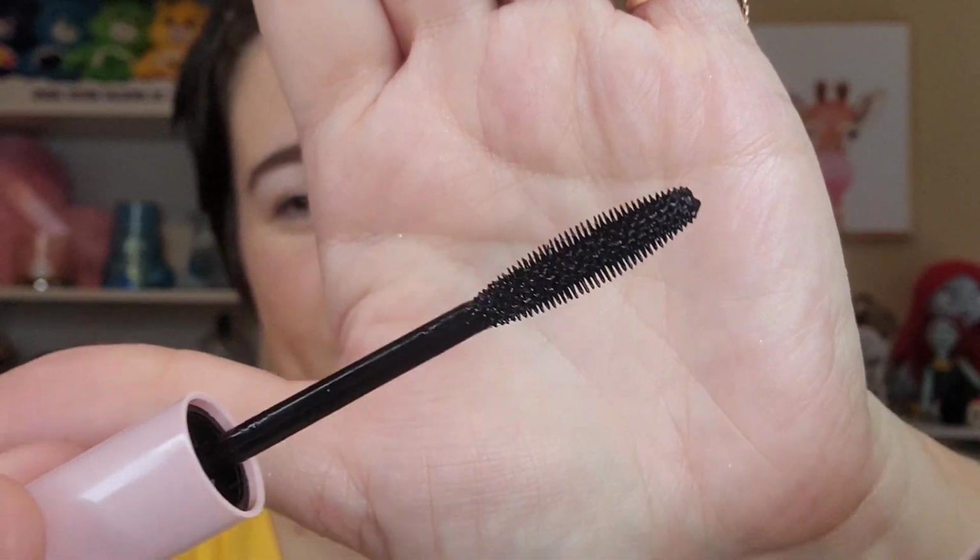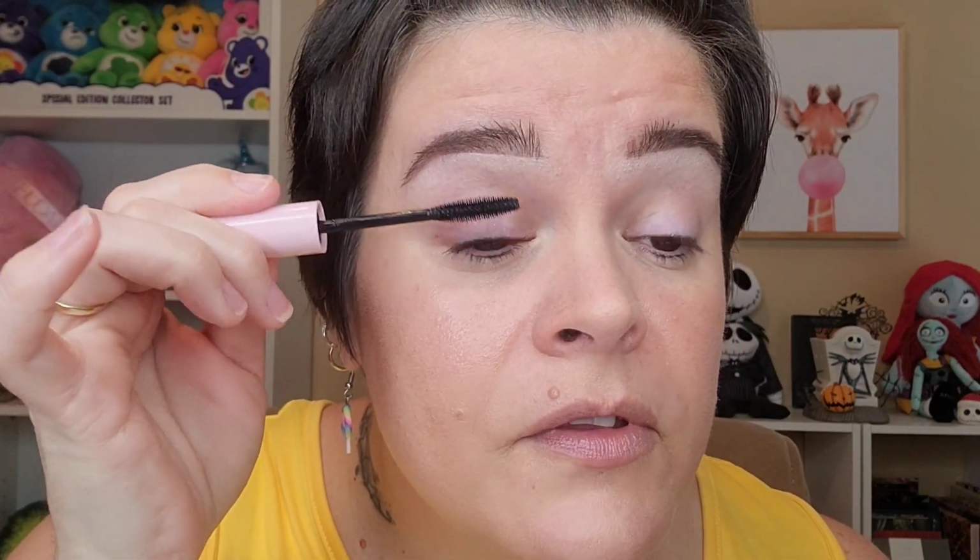And these, even though it says volume, I feel like with these, kind of like with the Maybelline Sky High Mascara, which I do love, I find that I get length from these, and that's not always my preference. I want it all, I guess. So, we'll go in and test this out. Yep, see, I already poked myself.